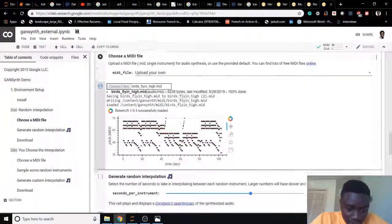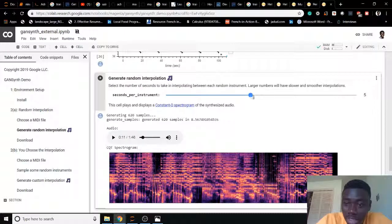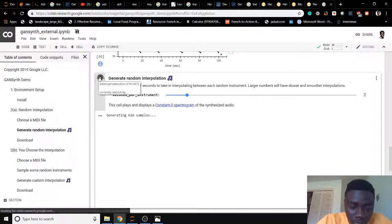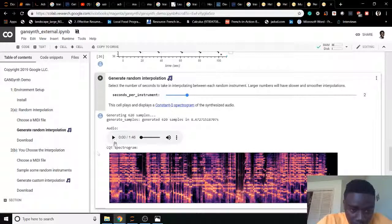Awesome. It says select the number of seconds to take in interpolating between each random instrument. Larger numbers will have slower and smoother interpolations. So we're going to select a small number and we're going to run this. Okay, now let's see what it sounds like.